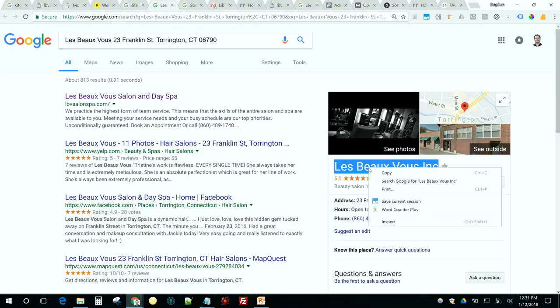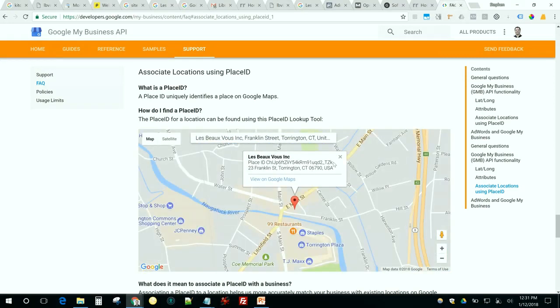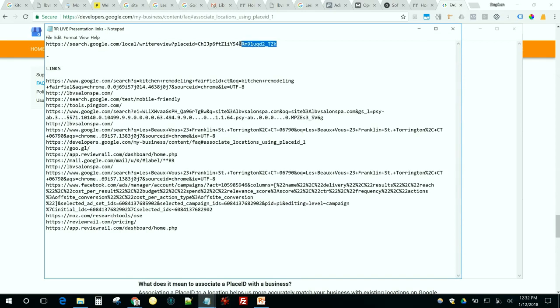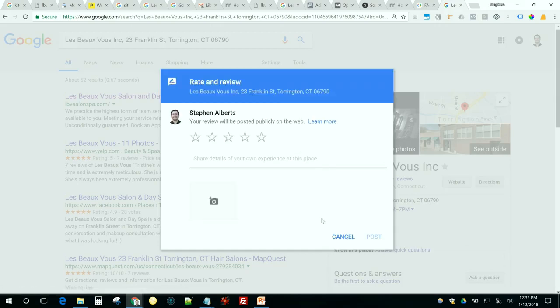Copy your business name. Pop it in here. If you don't start seeing your business name, you could just, I deleted one character, now I see it. Now you want to grab this part right here where it says place ID. From the beginning to the end, just grab that, copy it. Now in the handout, you'll see the link. You just paste your ID right after. Copy this. Now if I pop this into Google, it's going to automatically open up the review box. So go to your page, and then it'll open up the review box.